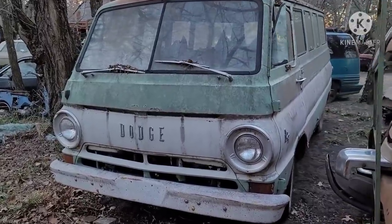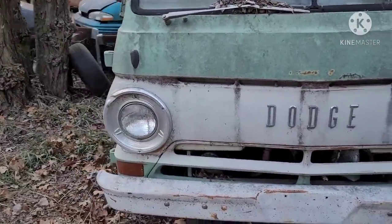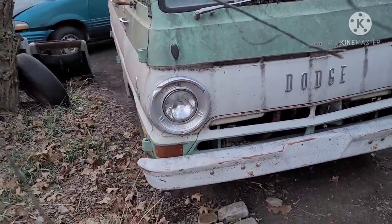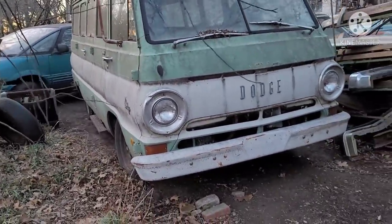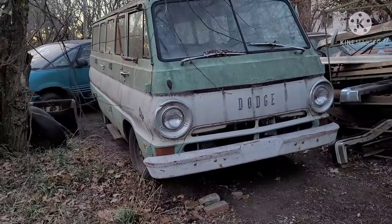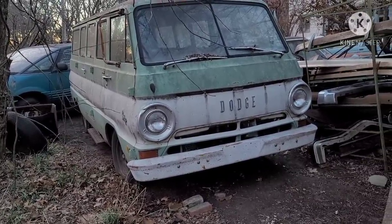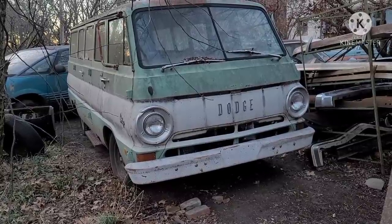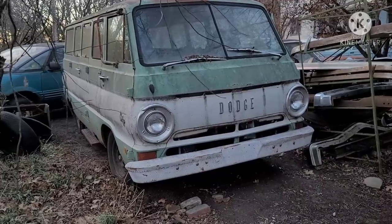Tow Mater's not alone. We've also got Dusty, a Disney Cars character in real life. Pretty well optioned van. It's got the windows, the V8, the automatic. So this is one that would be a good prime candidate for a Will It Run also.